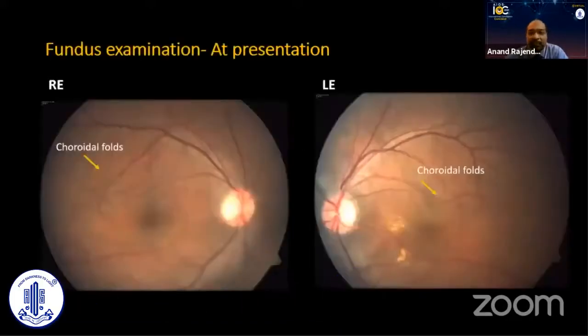Now, fundus examination at presentation showed dominant finding was macular subretinal fluid. Drusenoid changes seen more in the left than the right eye. You can even call them pachydrusen. I'd like you to direct your attention to these faint but definitely discernible choroidal folds, and we'll talk about that and their significance in a bit.